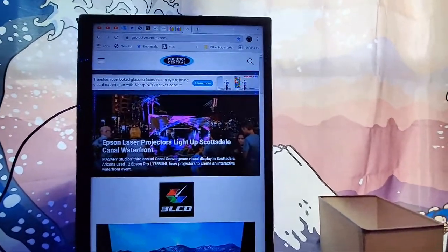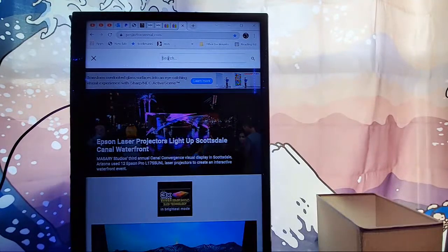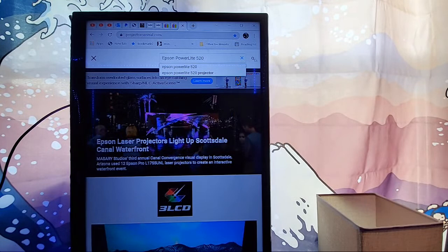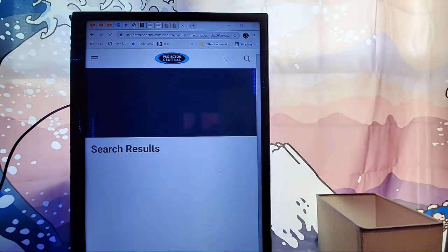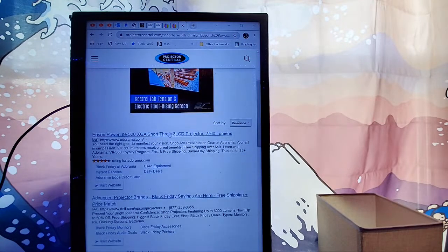All right, so right there. At the top where you have the search bar, you just click on this and put in the projector that you want, which is the Epson 520. And then you search for that one. When that pops up, at the bottom you will get a couple of links here. You want to look for the one under specifications. That's what you're going to look for. It should be here. This is where it should be underneath. Let's just click on this one, see what we get.